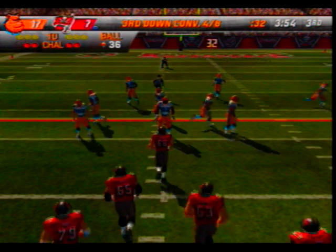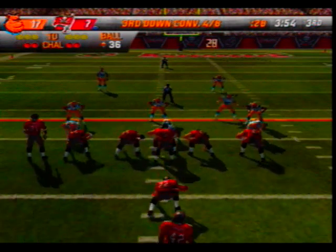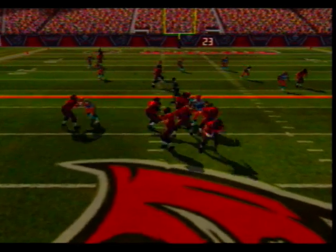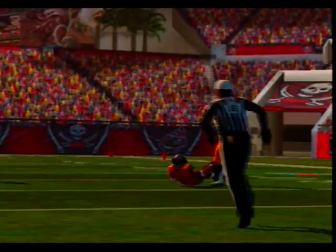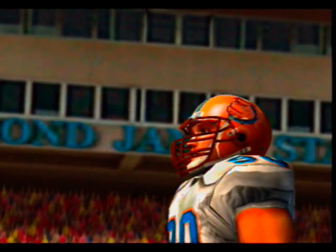12th play of this drive. Ball on the 36-yard line. They'll go from the I formation. Liner sends a man in motion. Drops back. Fakes the throw. With the throw, Wick with the stop at the 31-yard line. They get first down yardage on that hookup.